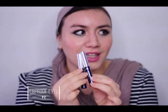Going to eyeliner. Okay, eyeliners. I didn't know anything about P2 except when I came here in Germany. Someone recommended P2 for me. I was like, okay, I don't know what that is. Let me try it out. I went to the drugstore, put a swatch on my hand and just rolled the day.